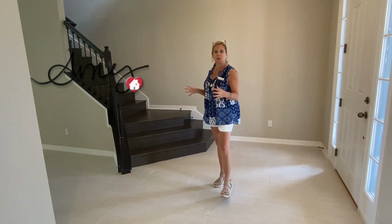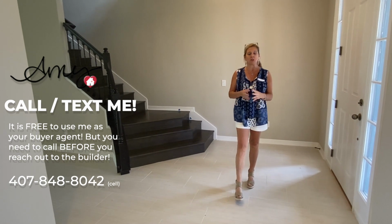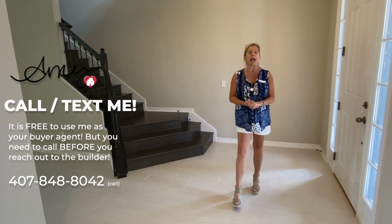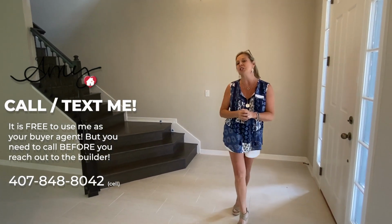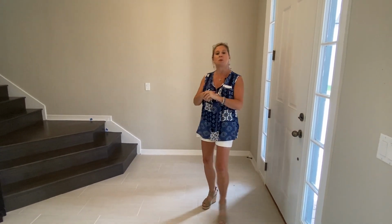Again, brand new construction. This is their Harmony floor plan, 3,723 square feet, 5 bedrooms, 4 baths, 3-car garage, and it is on the lake. So wait until we go outside and upstairs and you can see the gorgeous water views. This particular floor plan has a guest suite on the first floor, but all the other main bedrooms are upstairs, including the master bedroom with a balcony. It's amazing. Let's talk about this home as we go through.